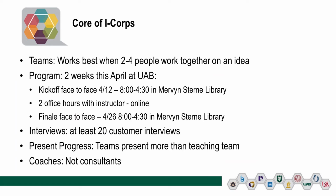So here's the core of ICorps. What we've discovered is that engaging in customer discovery and going through this process works much better when you have teams of 2 to 4 people that work together on a single idea. And then the people on the teams take on different roles. You have the discovery scientist, who is the expert at your technology or product. You have an entrepreneurial lead that helps manage the team and move it forward, and you have an industry mentor, somebody who is familiar with the industry. This is the ideal type of team, but even if you're a discovery scientist or a scientist with some PhD students or postdocs, it works better with a team.